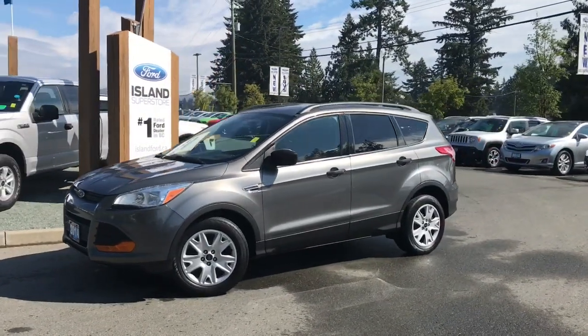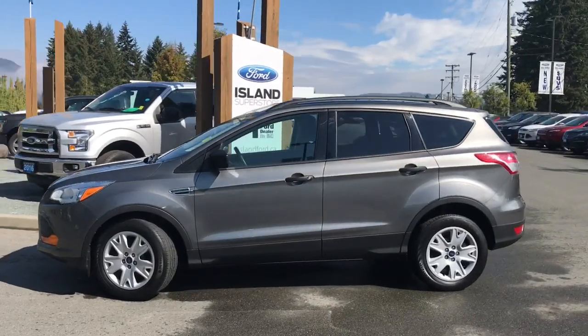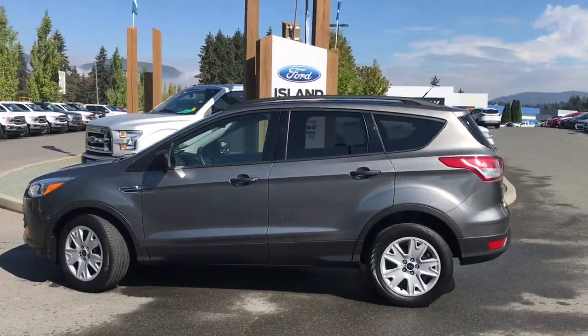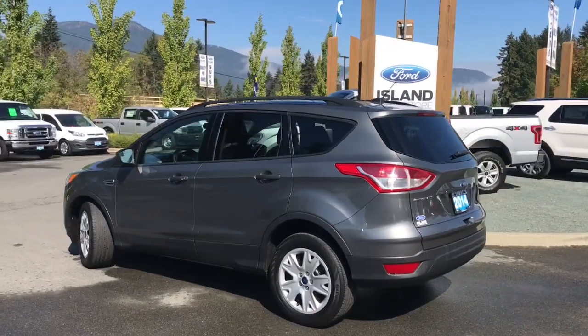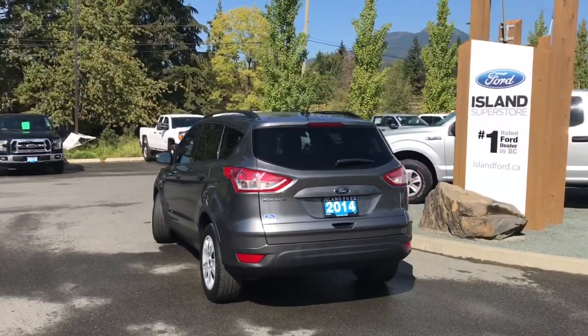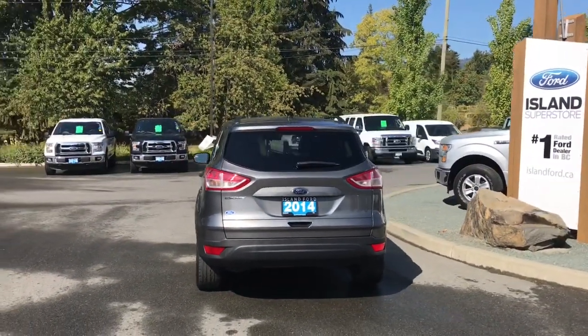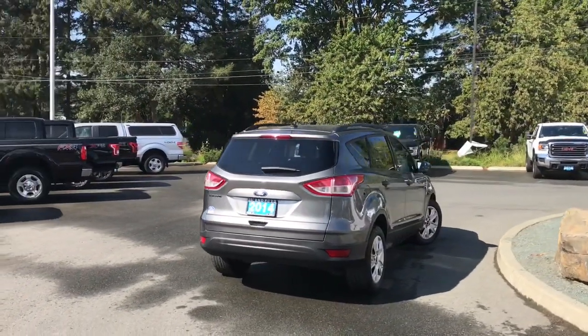Today we're looking at a 2014 Escape in sterling grey metallic with black cloth interior, seating for 5, 4 doors and a hatch. This has got a 2.5 litre 4-cylinder engine and it's front wheel drive. It's really great to get into this little hatchback and get away. If you'd like to take it out for a test drive, check in with our sales staff. They'd be happy to take you out.